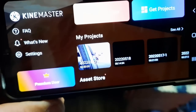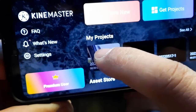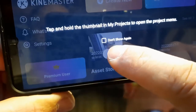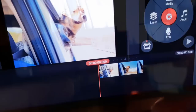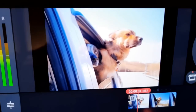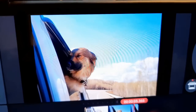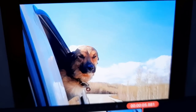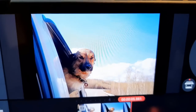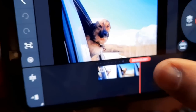Now, let's say that you have a video that you shot. In this case, I shot a video of Karma and Dog while they were in the truck. And check this out. This is pretty cool. All right, that's it. It's a 5-second video of Dog and Karma while they were in the truck sticking their heads out of the window. So this here is very easy to edit.